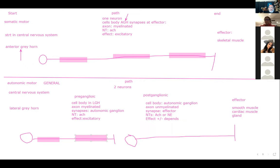Any other questions on this? Somatic versus autonomic pathways. All right, excellent.